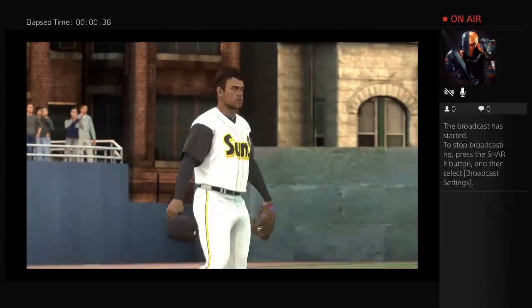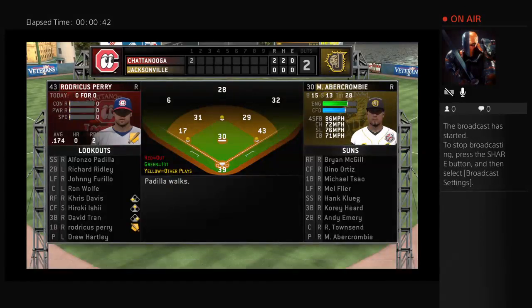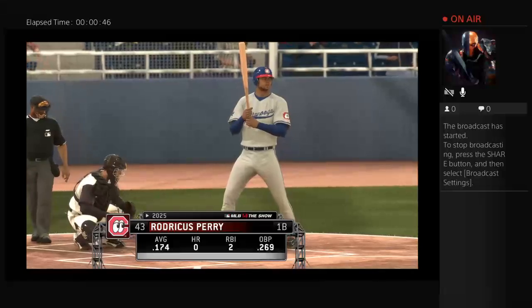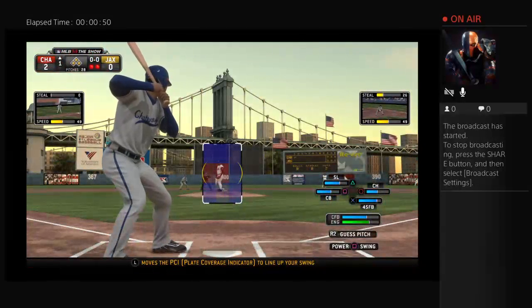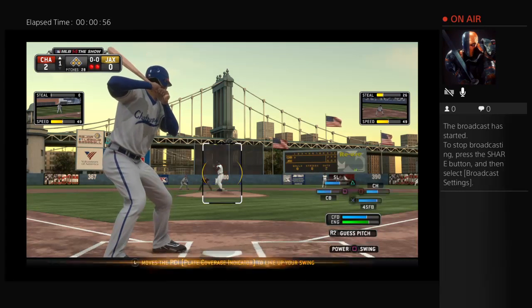And let's also get a brief look at our two starting pitchers as you see how they stack up right there. Number 43 will stand in hoping to turn things around from the loss last night. He was 0 for 4 in that ball game.